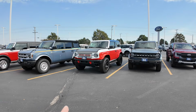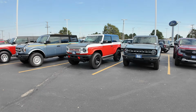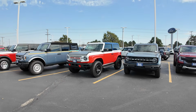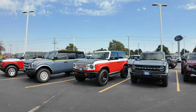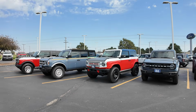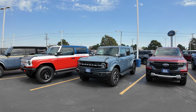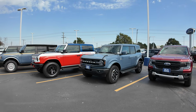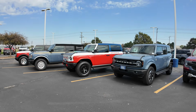But let's talk about production. For the balance out this month coming up, for the production rate, 33% of them will be built as Big Bends, 27% of them will be built as Outer Banks, right? These Outer Banks, about 27%. Only 7% will be base model. 18% will be Badlands.